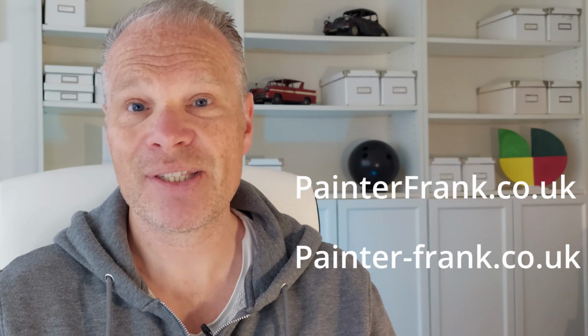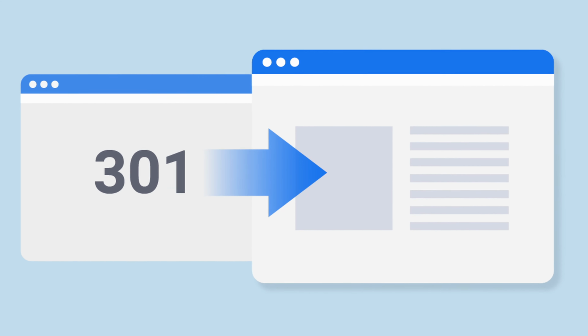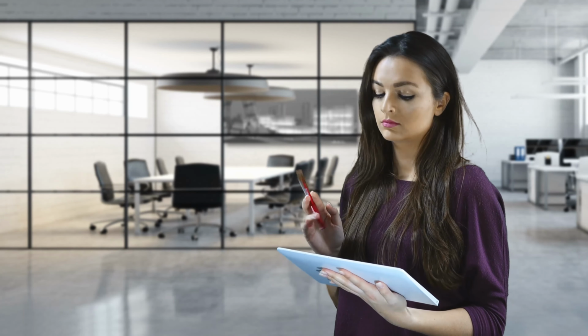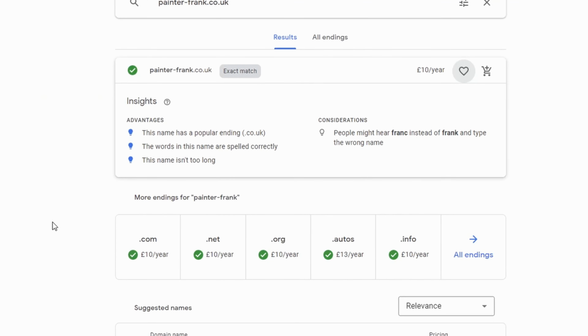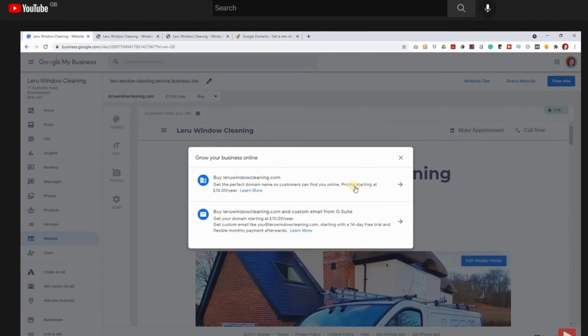In the past, I've generally bought both. I've bought the hyphen version as well as the main one, and then I've redirected one to the other and had one as the main domain name. That's a bit of a conundrum really, because if you don't have both, then you run the chance that someone's going to forget whether it's a hyphen or not. Now, of course, Google sells domain names and they are pretty good value. So if you want to know more about that, I'll put a link down below as to how you can register your domain name. And actually that can then integrate into your Google Business Profile with your free website. I can show you how to do that in a future video if you haven't seen that.